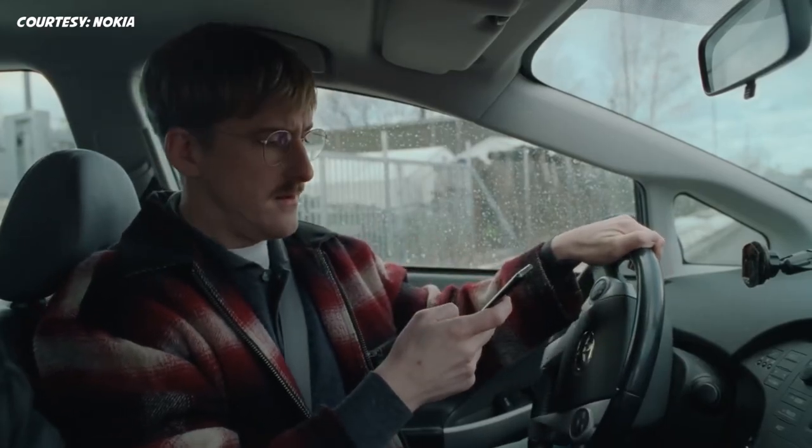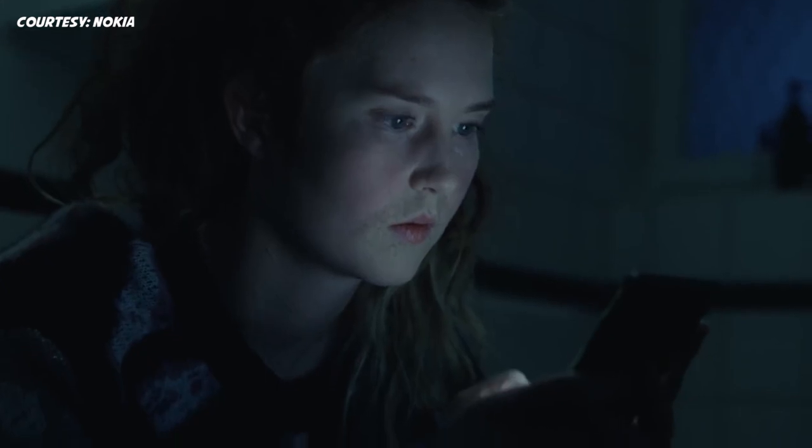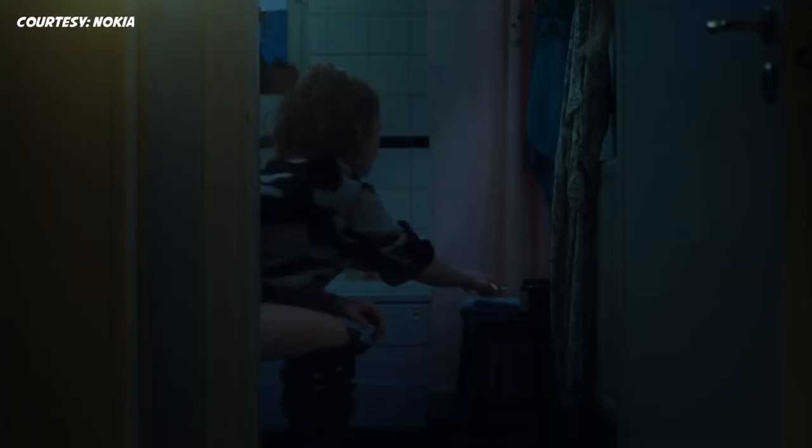So you need a phone that smoothly guides you to that friendly car mechanic for yet another ripoff. Ordinary life deserves an extraordinary phone.